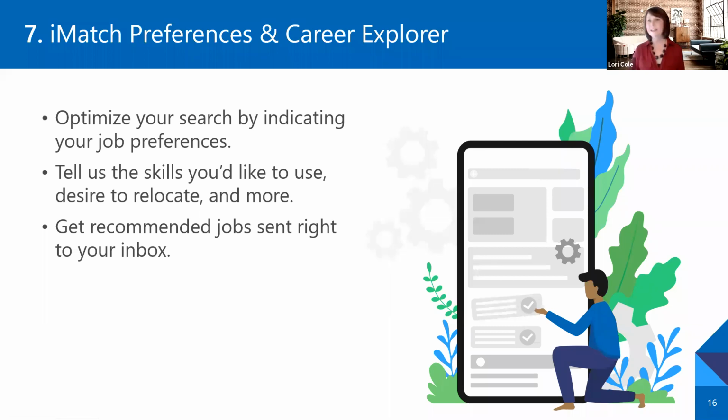Number 7, the iMatch Preferences and Career Explorer. One of our biggest differentiators is our iMatch job matching technology. And our platform is constantly learning about your preferences based on your behavior on our site.